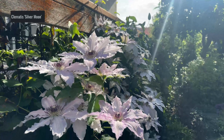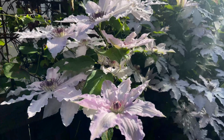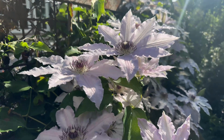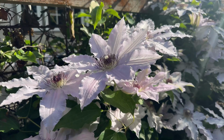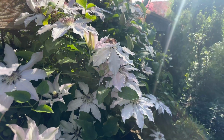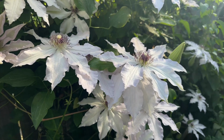We're starting on the north side of my garden, and this one is just a beauty. It's one of my oldest clematis, and for that reason, I am not 100% certain of its identification. I'm calling it Silver Moon. If you're watching this and you're thinking that is not Silver Moon, then by all means let me know in the comments. But that's how I've interpreted it. It's on the north side of my house, so it's not my sunniest location, but it gets enough sun to really perform well, and this is its moment.